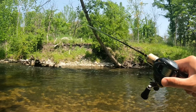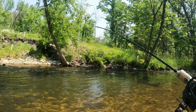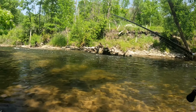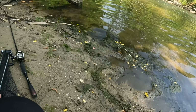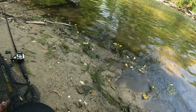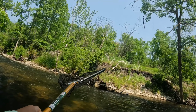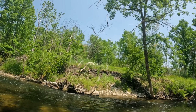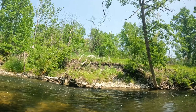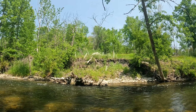Man, come on, come on. Look at it. Look at the fight, bro. Gotta get it closer to my net. Okay, yep, brown trout. Confirmed. Brown trout confirmed. And the size too, man.